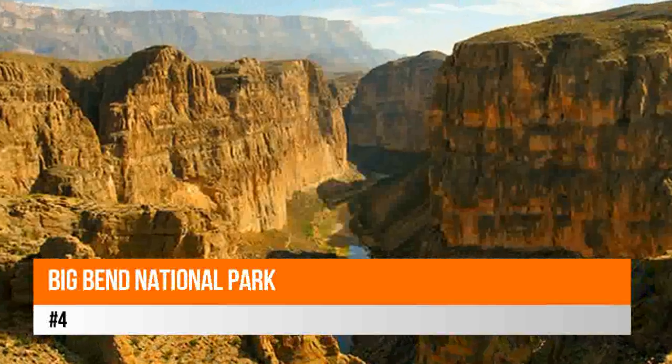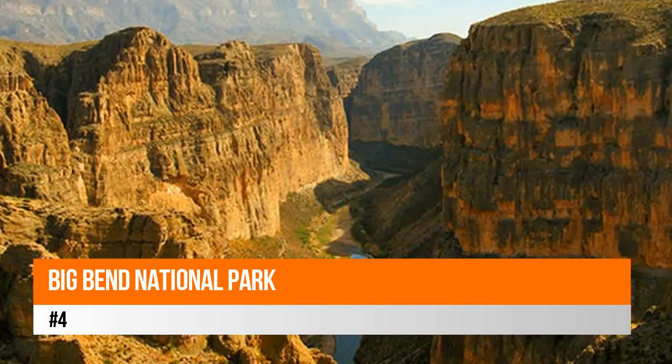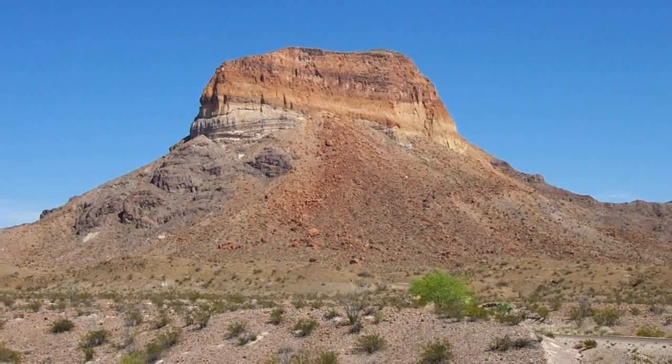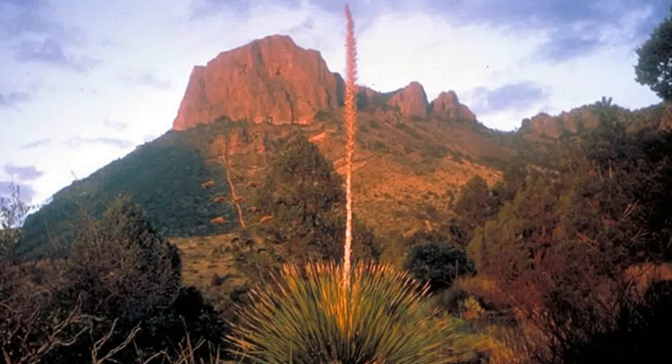Number 4, Big Bend National Park. One of the most popular wilderness areas in Texas, Big Bend National Park is in the southwestern part of the state on the frontier with Mexico around the Great Bend in the Rio Grande from which it takes its name.